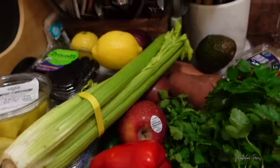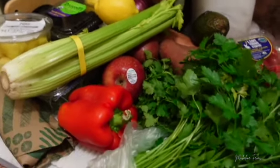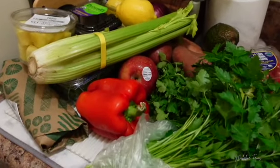I try to eat mostly plant-based or kind of vegan, but I sometimes mix it up with some fish. I very rarely eat meat. I never cook meat at home, but when I go out, that's where I allow myself to indulge in things I don't normally eat, like cheese and meat. I think it's once or twice a year at most that I'll cook meat at home.